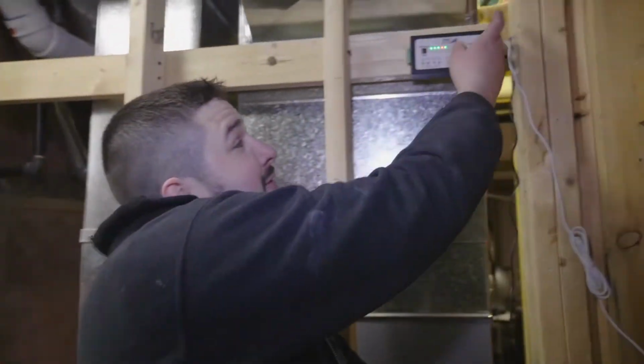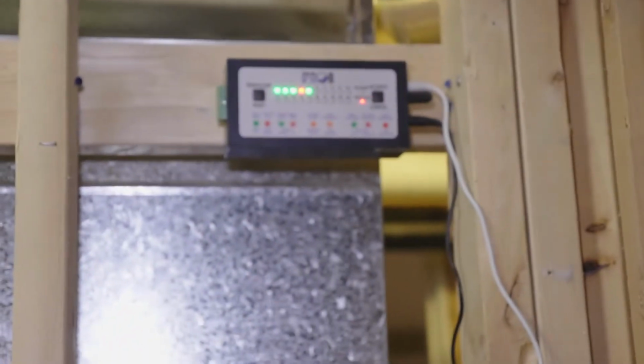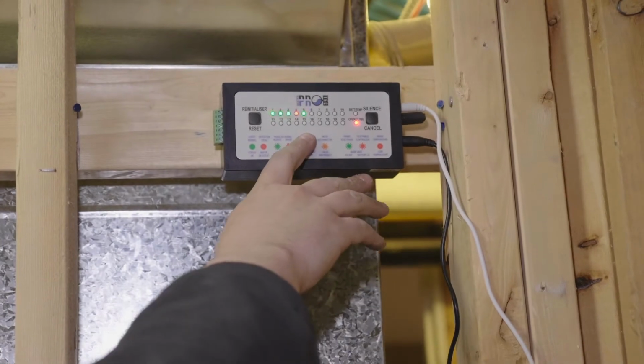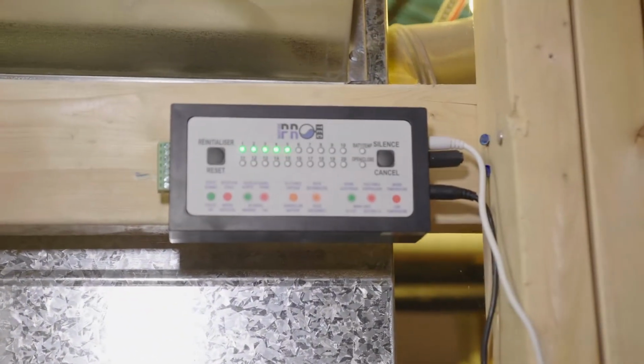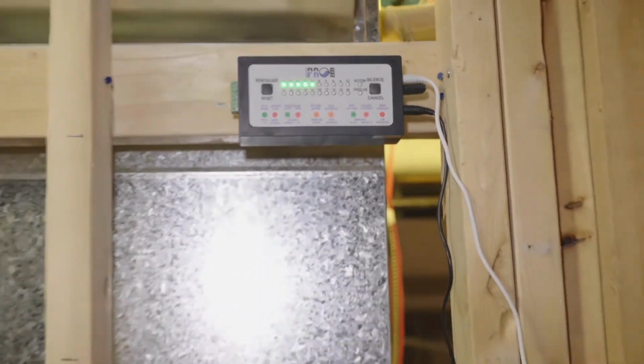Yep. Wow. Okay, how do we shut it up? To shut it off, we just press the silence button, and then if there's no water touching any of the sensors, all we have to do is press the reset button. Bing, bang, boom, it's open again. That is too easy, Jason. That is just too easy.